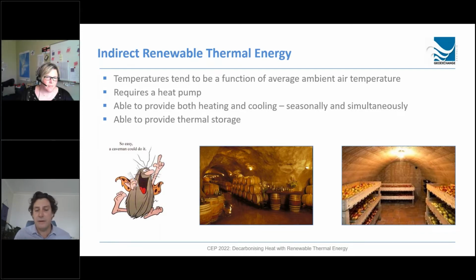But the good thing here is that because we're in a pretty moderate temperature range, we can do both heating and cooling, also because we've got that heat pump in there. And we can do that both seasonally and simultaneously. So it gives us a lot more flexibility to do that. And we're also able to provide thermal storage, and that's using things like the ground or water bodies as a form of thermal storage.